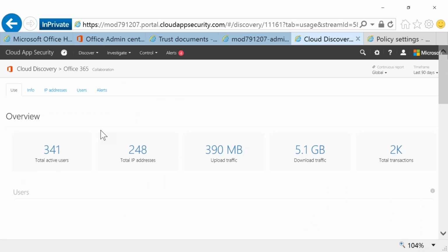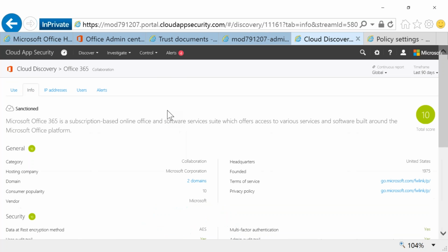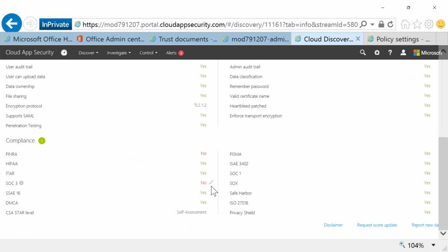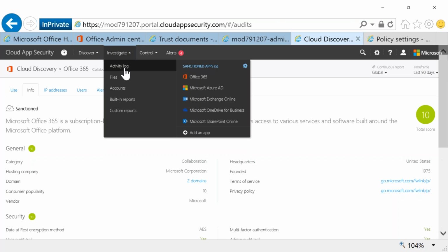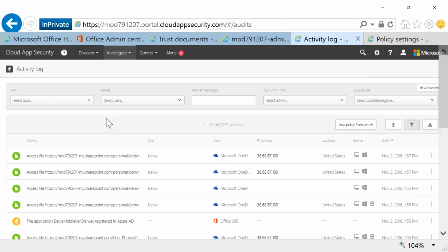Some of the risk factors, they break down automatically. There are some default ratings for each of these cloud applications, and so they get rated on different security and compliance rules, that type of thing. You can adjust these as you see fit, set your own thresholds, and add your own applications in here. And there's just a lot of information that's pulled in. Activity log from across Office 365 and these other cloud apps. So, who's logging in where, what files are accessed, what files are shared.